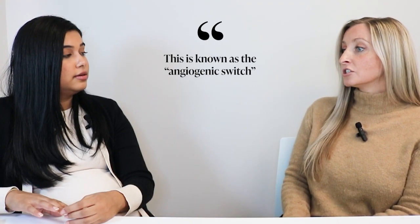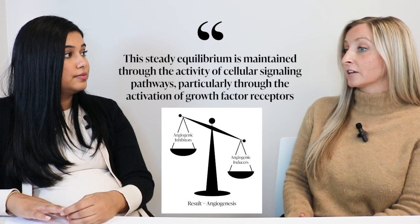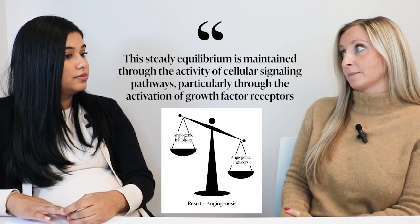If these signals controlling angiogenesis are unbalanced, this can result in the abnormal formation of blood vessels, which can play a role in the pathogenesis of many diseases. On the other hand, impaired angiogenesis can lead to delayed wound healing. So it's important to maintain this balance between the pro-angiogenic and anti-angiogenic signals. Yes, this is known as the angiogenic switch. This steady equilibrium is maintained through the activity of cellular signaling pathways, particularly through the activation of growth factor receptors.